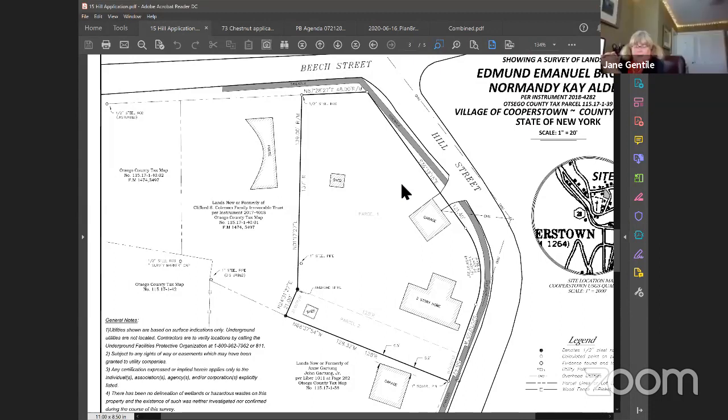So I can kind of come up, work with Normandy before the next meeting and see if we can get something established that indicates all the requirements. And like I said, because these are pre-existing buildings, they would not necessarily have to fall within the setbacks, but we'd have to make sure that any new structures would meet those requirements.